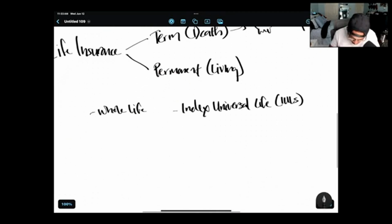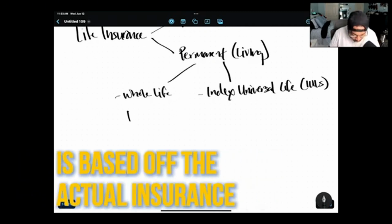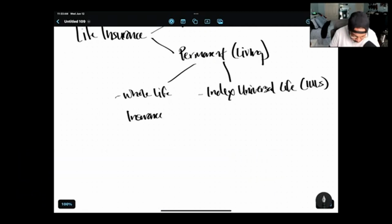Okay. So the difference between the two is whole life is based off the actual insurance company. Okay, it's based off the actual insurance company. I would suggest going with the company that's about 100+ years old when it comes to picking which insurance company you would actually want to have a whole life insurance policy for.